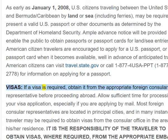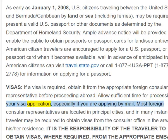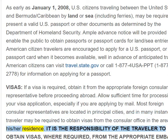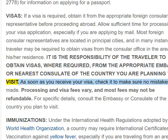Visas: if a visa is required, obtain it from the appropriate foreign consular representative before proceeding abroad. Allow sufficient time for processing your visa application, especially if you are applying by mail. Most foreign consular representatives are located in principal cities, and in many instances, a traveler may be required to obtain visas from the consular office in the area of his or her residence. It is the responsibility of the traveler to obtain visas, where required, from the appropriate embassy or nearest consulate of the country you are planning to visit.